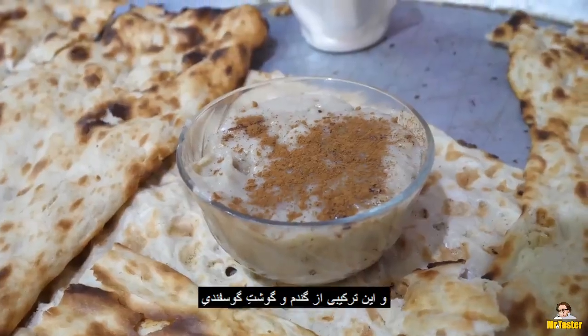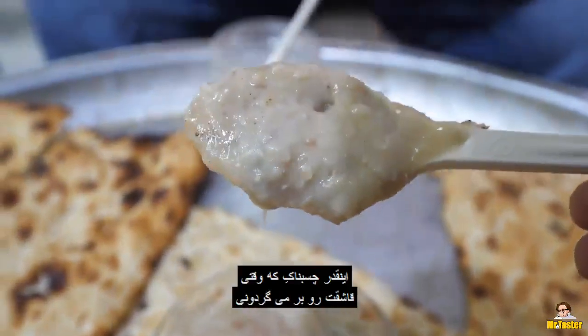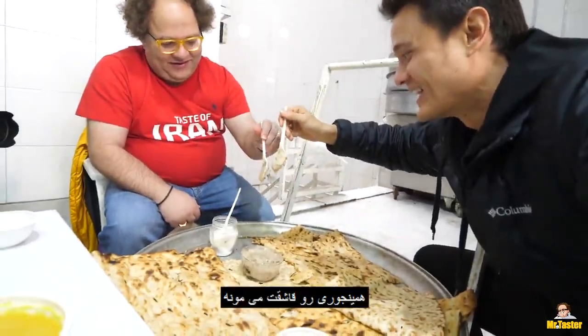Okay, so next up we're gonna try the halim, and this is a mixture of wheat and lamb. We're gonna taste it first without the sugar. So we're gonna try this. It's so sticky. When you turn your spoon upside down, it doesn't even fall off. It just stays on your spoon. Awesome.